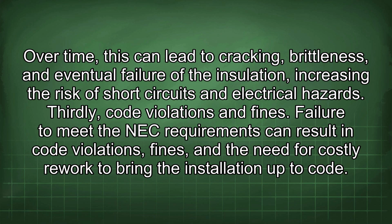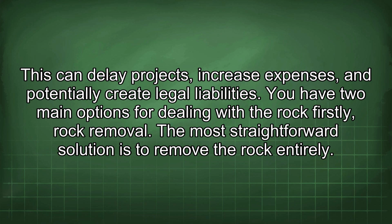Thirdly, code violations and fines. Failure to meet the NEC requirements can result in code violations, fines, and the need for costly rework to bring the installation up to code. This can delay projects, increase expenses, and potentially create legal liabilities. You have two main options for dealing with the rock.